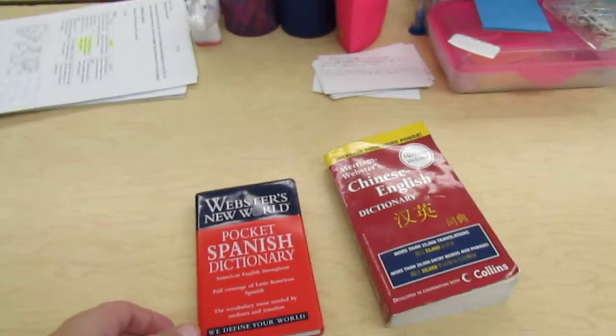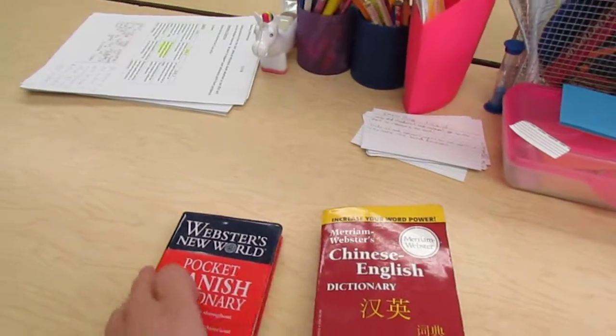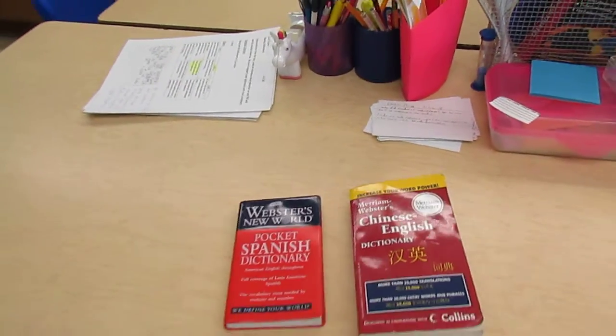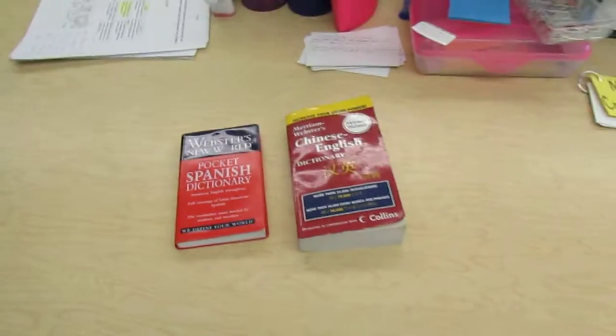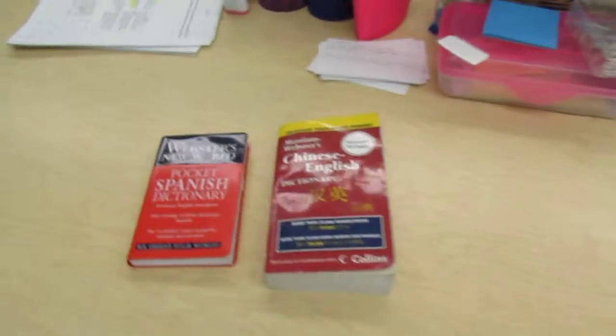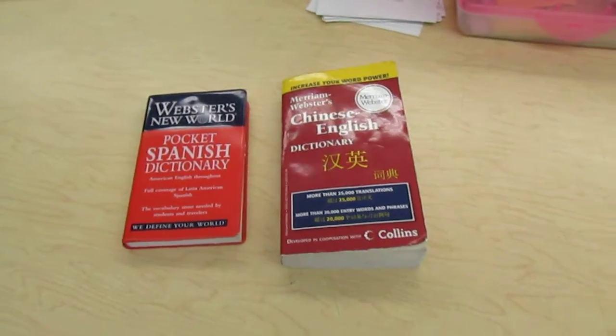I do have bilingual dictionaries here, Spanish and Chinese. Those seem to be our big, and Arabic is a big population, but many of our Arabic speakers are pretty proficient in English. But the Chinese speaking students and the Spanish speaking students refer back to these quite often.